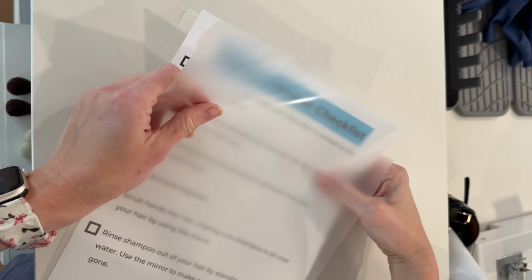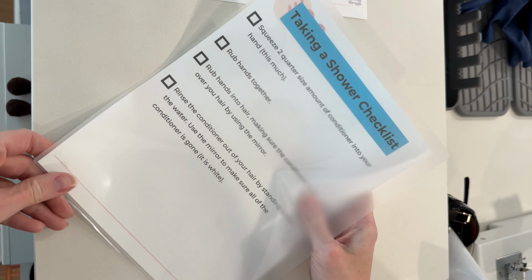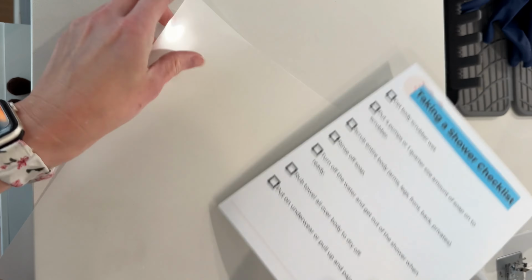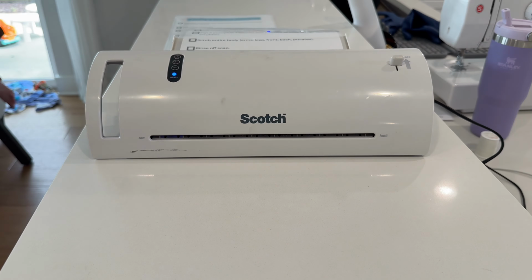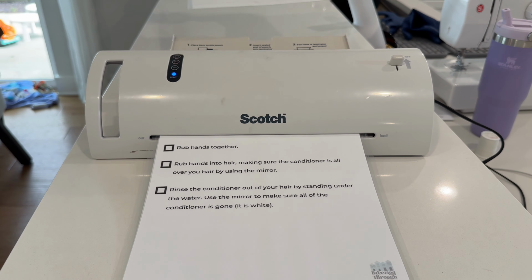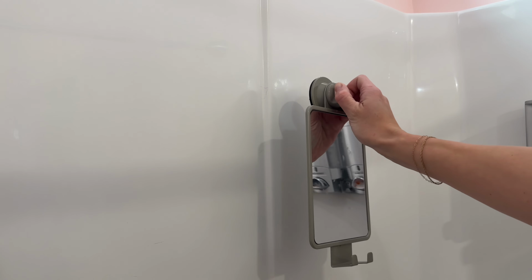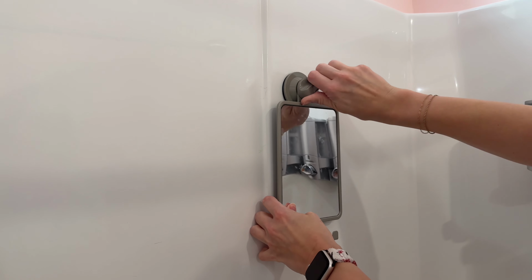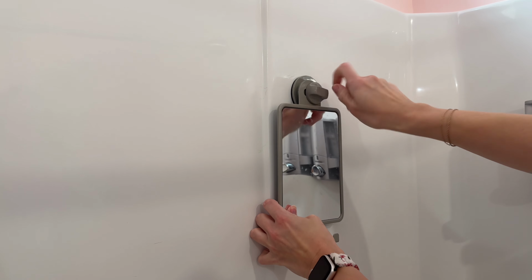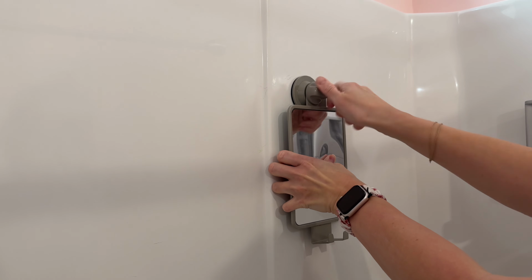And she told me she just wanted the checklist, which is so great about this download: I have created 4 basically different versions. You have the 2 different bath versions, which are steps with pictures or the checklist, and then the 2 different shower versions, which are the steps with pictures or the checklist. Once I'd printed out the checklist, I put them into the laminating sheets and put them through the laminator.